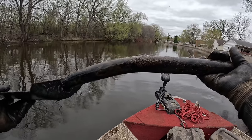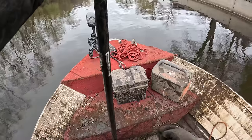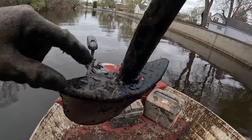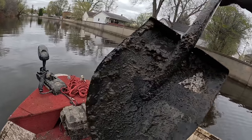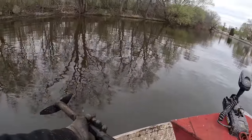It's got a little bend here. I don't know if it's supposed to. It's probably not supposed to be like that. Maybe that's why it ended up in the river. But look at that. That is a heavy-duty shovel. It's got like foot grippies on the part that you stand on. This thing is big and heavy-duty, man. Unreal, man. Super cool, you guys.